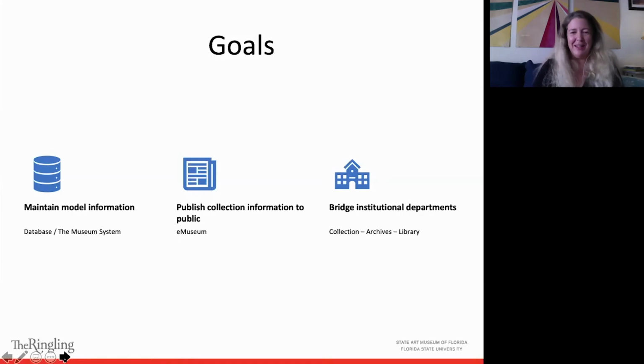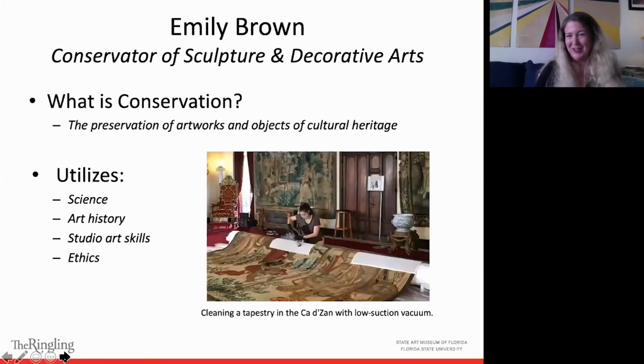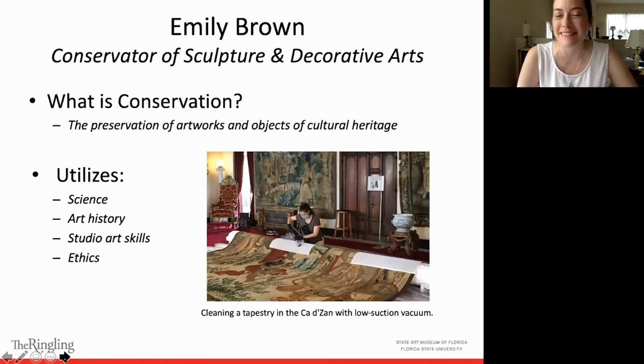And so that is the newest of our colleagues that is part of this conversation. Emily Brown is going to talk to us about conservation concerns and the model. So Emily?